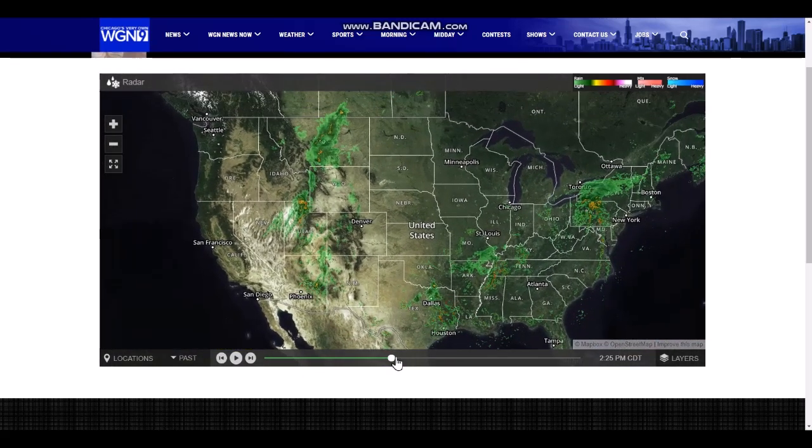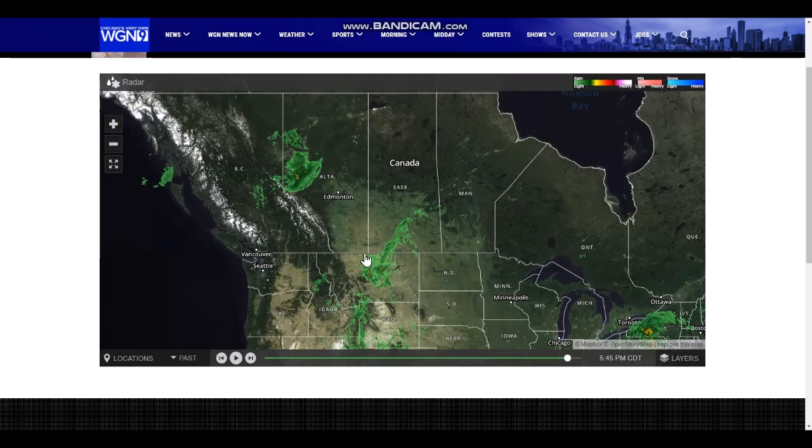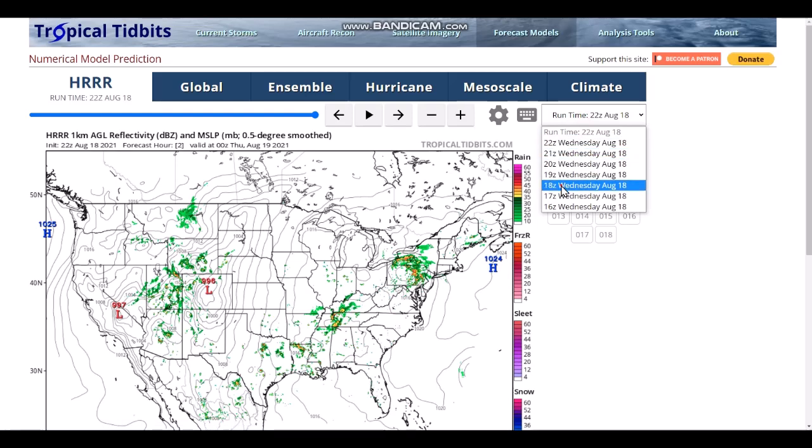You can see the whole country and into southern Canada will be dealing with some active weather. And again, a lot will be from this system. Now, this doesn't look that well put together, but if I were to turn on the weather models and show you the HRRR model, the first model I want to look at, let's take a glance at it.